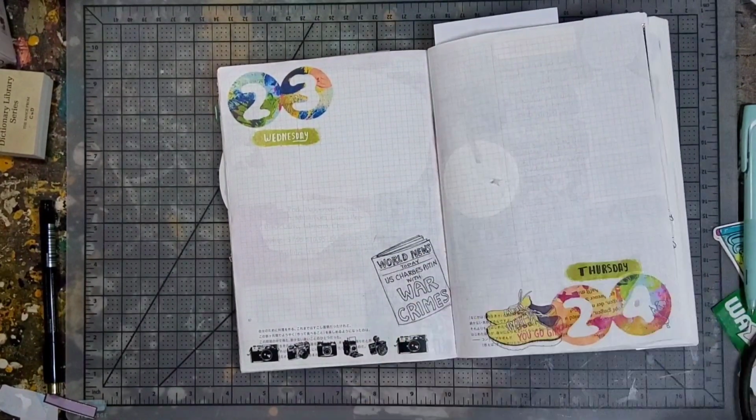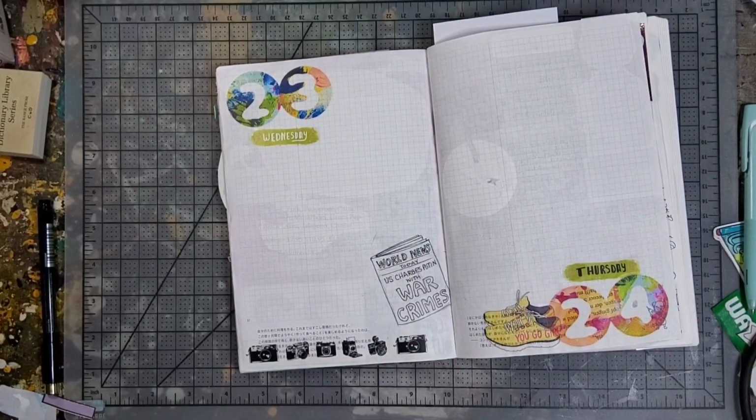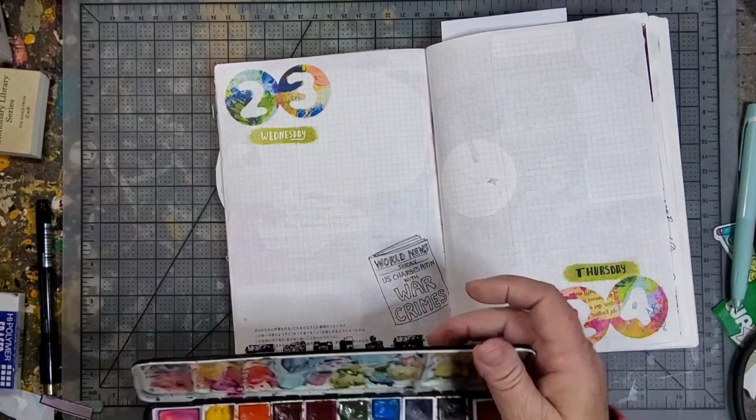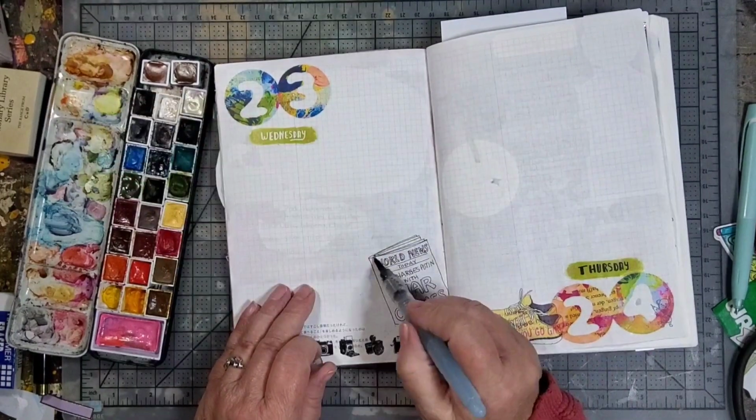I'm putting in some little running shoes off of one of my past patron sheets. I didn't run, but I did do some walking that day, so I made note of that.